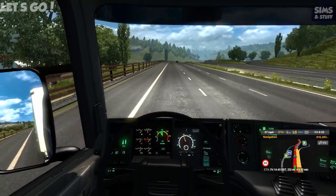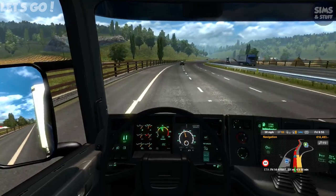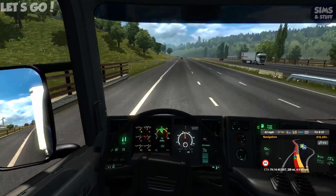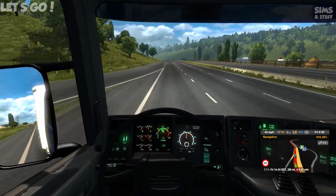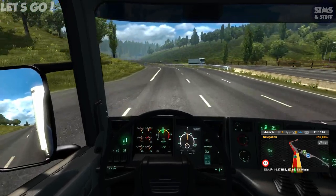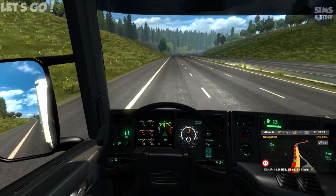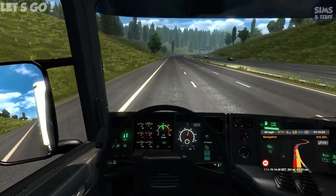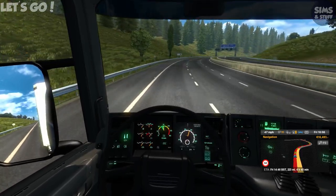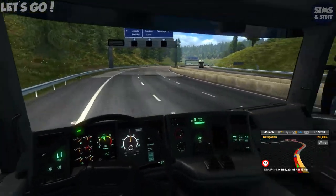All right, going for 10th. Will we actually get to the speed limit? That's the thing. Oh, 11th. Well, the good thing is, now we've got this truck, again, depending on what way I'm going to go. We're going towards London, aren't we? So we'll get out that lane.